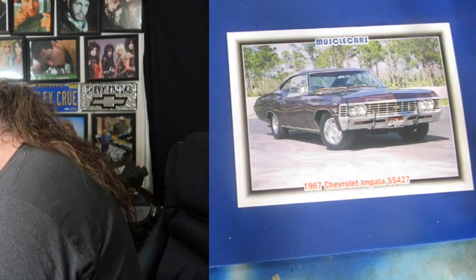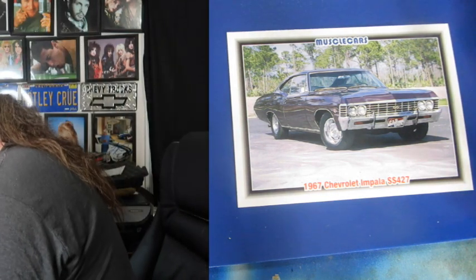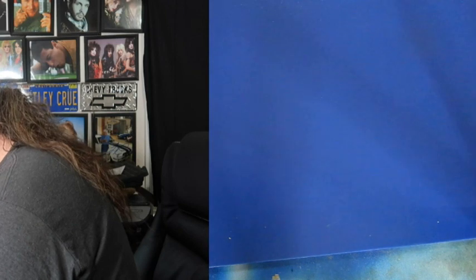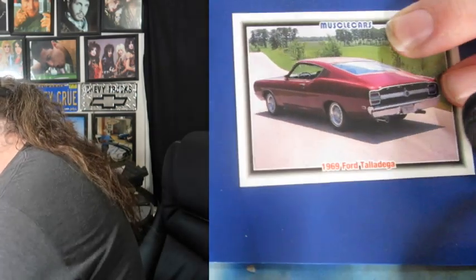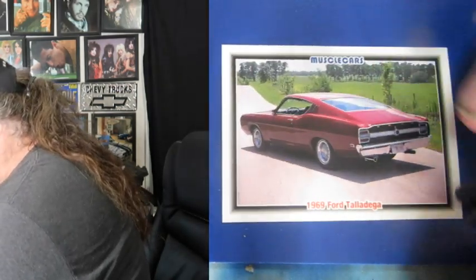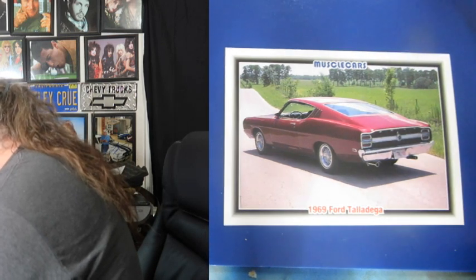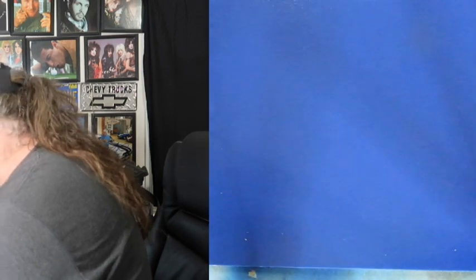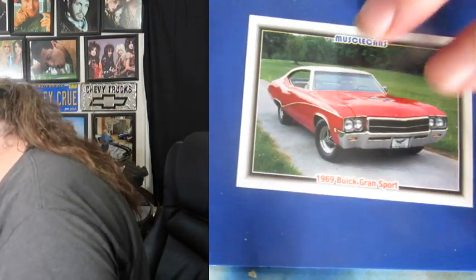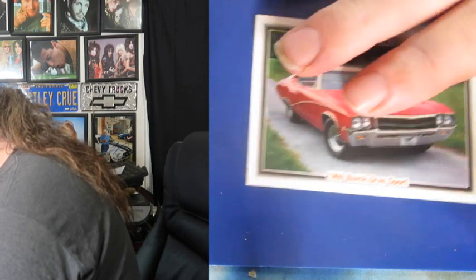We're going into a repeat. Sound like a broken record. 1967 Chevrolet Impala SS 427. 1970 Ford Torino GT. Fix the camera a little bit here. 1967 Ford Talladega. 1959 Buick Grand Sport.